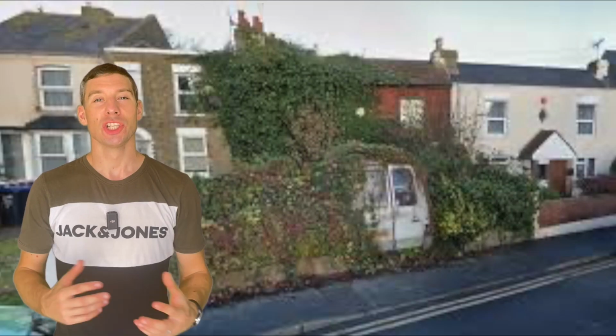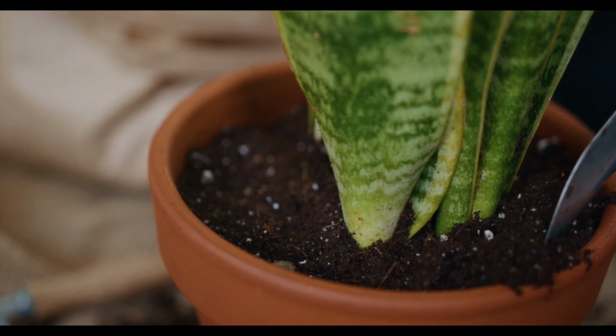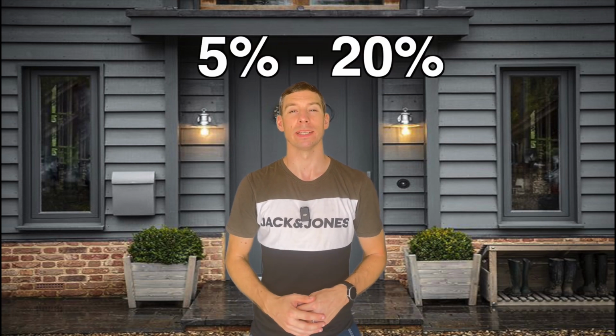Curb appeal. Firstly, let's talk about the look of the property. The exterior is the first thing your potential buyer will see, so it's really important to make a good first impression. Changing a property's curb appeal doesn't have to cost the earth. Simple things like painting the front door, trimming hedges, a few potted plants, even just tidying the garden can go a long way. If you really want to go the extra mile, you can do this by upgrading the windows to double glazing, fitting a more secure front door, or repointing the brickwork. Curb appeal can increase a property's value from anywhere from 5 to 20%.